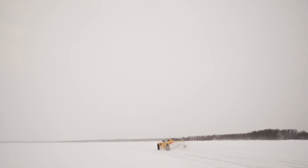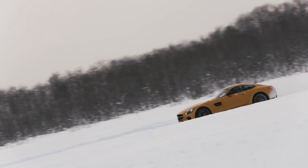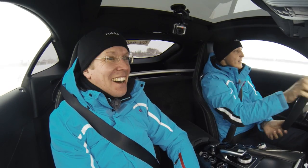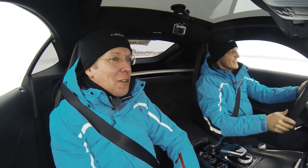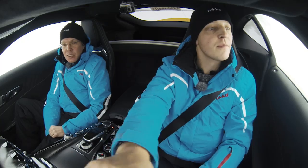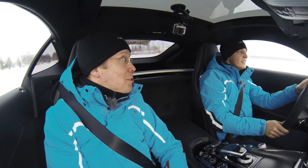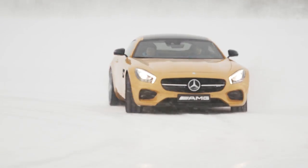So you wouldn't mind having one of these in your garage then? No, I'm gonna take this one back home. It's a really fantastic toy, and every Sunday now and then just go and play on the frozen lake. It wouldn't be a bad thing at all. No, that's the beauty of being in north of Finland, isn't it? Yeah. So Mikko, I think that was enough talk. Let's go and enjoy some sideways driving then. Yeah, let's go and have a bit of fun.